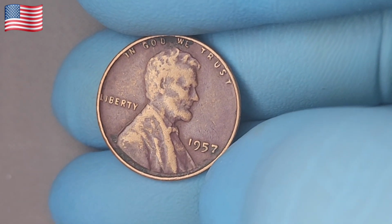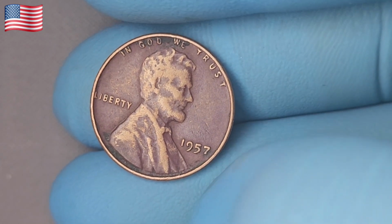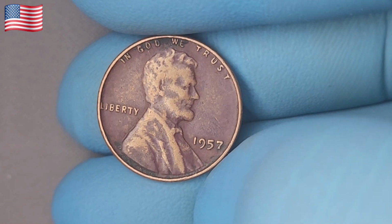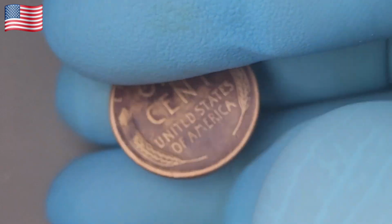Grab your magnifier, check your change, and never underestimate the power of a penny. Especially not one from 1957. Keep collecting, keep searching, and who knows, your next great find could be hiding in plain sight.